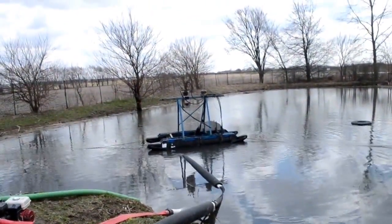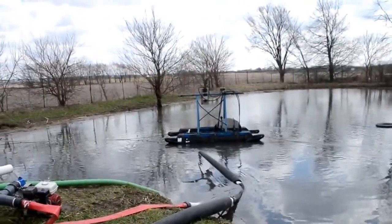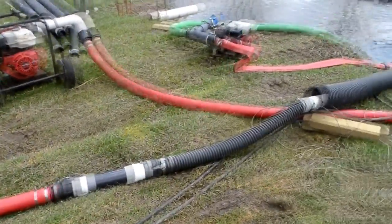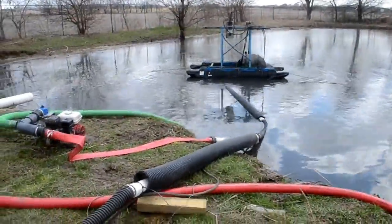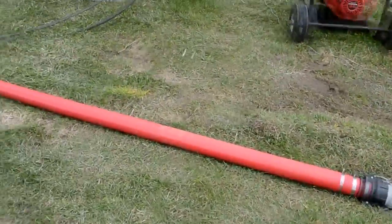The pumping raft is an A-frame pontoon raft with a hydraulic submersible pump hanging off a cable in the center of the raft. The raft pumps slurry from the lagoon through 3-inch floating hose up to a tank located on a trailer parked next to the lagoon.